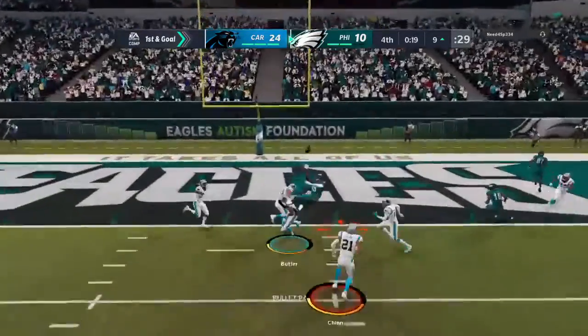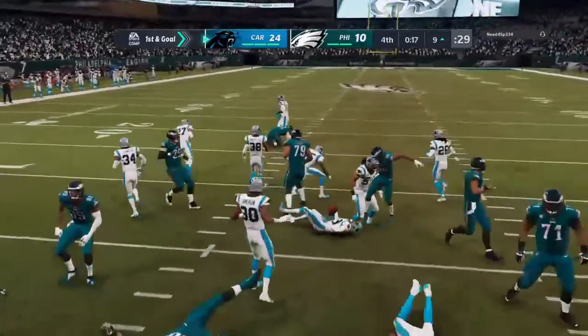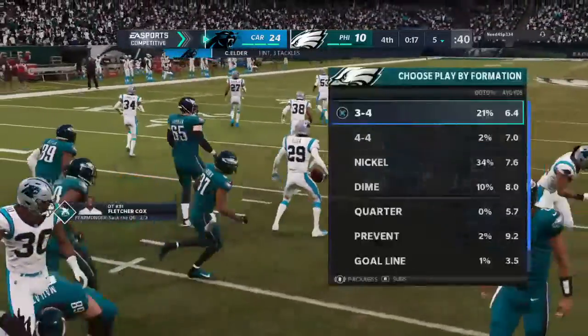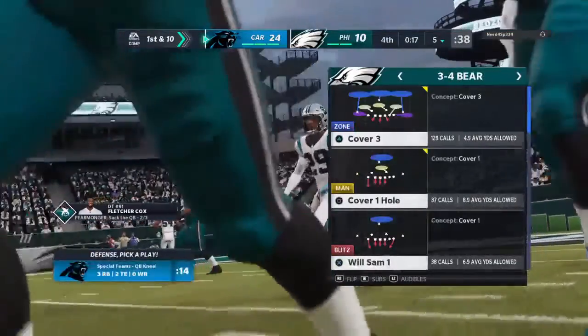Now a shotgun snap as they'll look to throw. And this is intercepted. And that should do it. Picked off by Cornelder. And a big turnover there as his guys will get the football back.